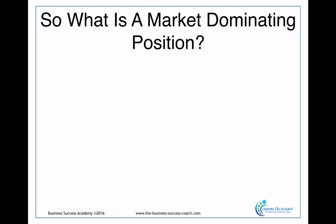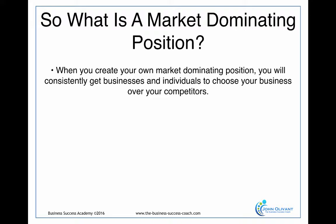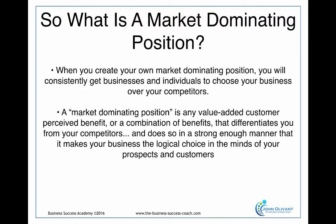So what is a market dominating position? When you create your own market dominating position, you will constantly get business and individuals choosing your business over your competitors. A market dominating position is any value added customer perceived benefit or combination of benefits that differentiates you from your competitors, and does so in a strong enough manner that it makes your business the logical choice in the minds of your prospects and customers.